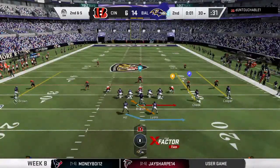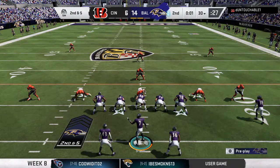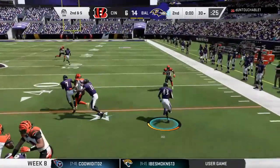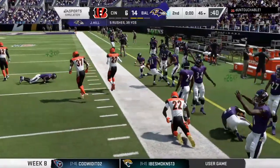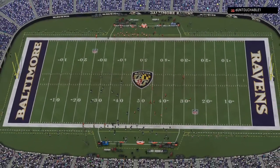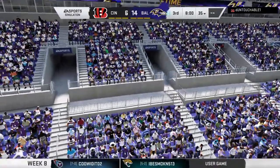Ball on the 30. They'll come up with a 2nd and 5. They'll keep it on the ground again here. So we have reached halftime here in what's an 8-point game. As we'll head down to Orlando, that's where we find our man Jonathan Coachman at our EA Sports Halftime Report.